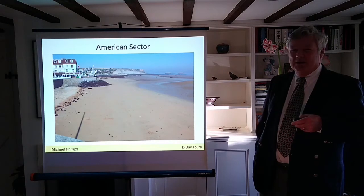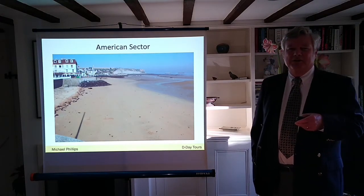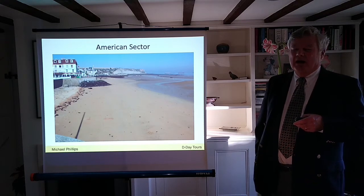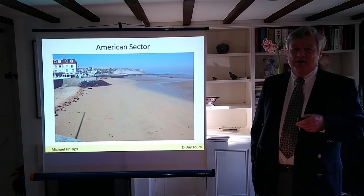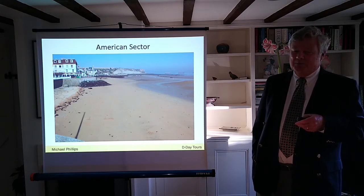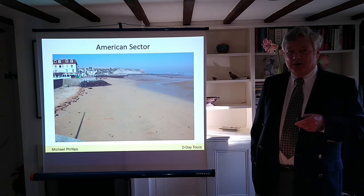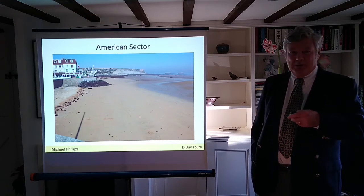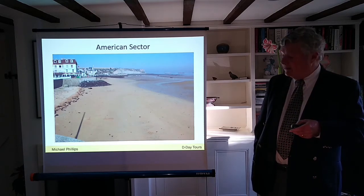Looking west, you see the topography changes. It becomes cliffs and coves. And that is typical of the American landing sector. The most famous cove in there is Omaha Beach. And we're going to go next up to the Long Gun Battery, which is about 3 miles along the coast from that point that you see there.